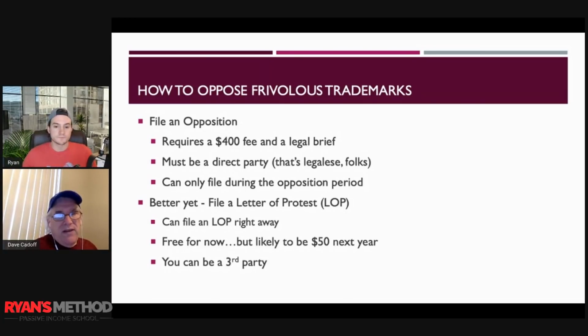But better yet, file a letter of protest. You can file that 5 seconds after they've filed the trademark application. As soon as they file it and it's in the system, you can file a letter of protest.